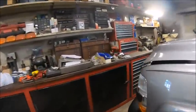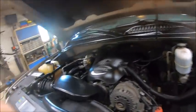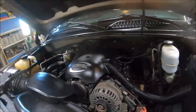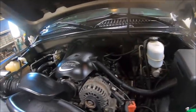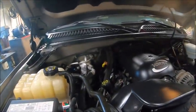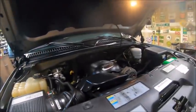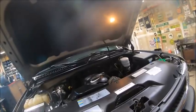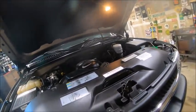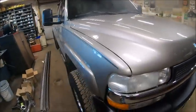But anyway, check out this engine bay. This thing is nuts. Like, look how clean this is. It's crazy. They said it uses no oil. They said it uses no coolant. It's like the most honest, solid, closest thing you're going to get to a brand new 2002 that you will probably ever see in your life.